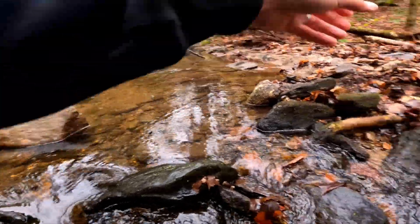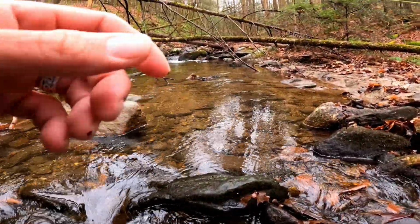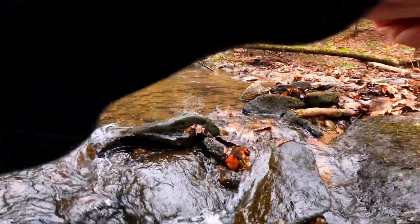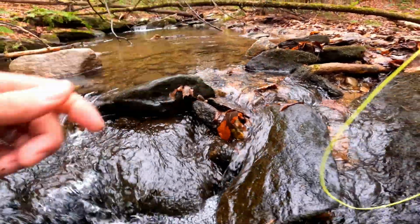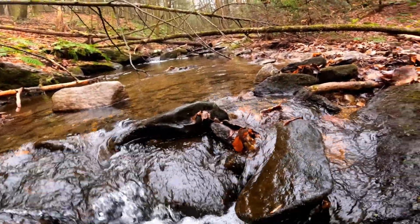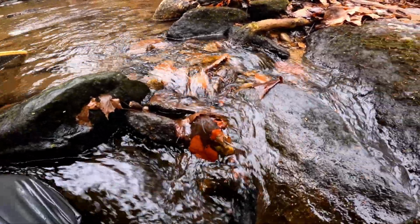Got him! Fish took the dry fly. Oh no, he took the nymph. Oh gosh, it's a decent sized fish. Oh, I'm gonna lose him with sticks, I know it. There's no way I get this fish in. Oh my gosh, I'm gonna get him in. Amazing. Oh yeah, he took the nymph.